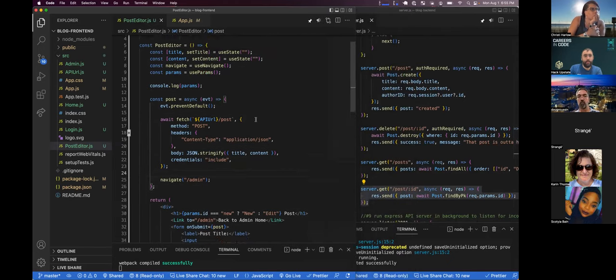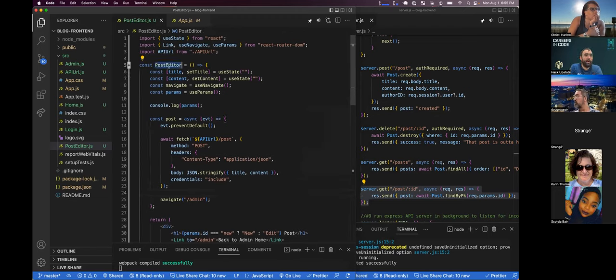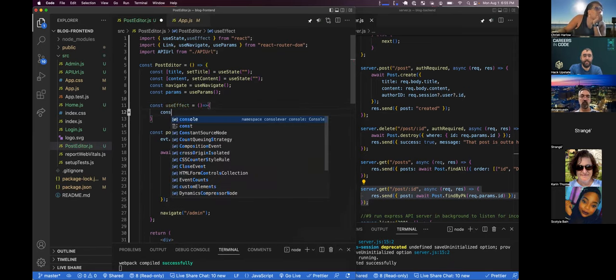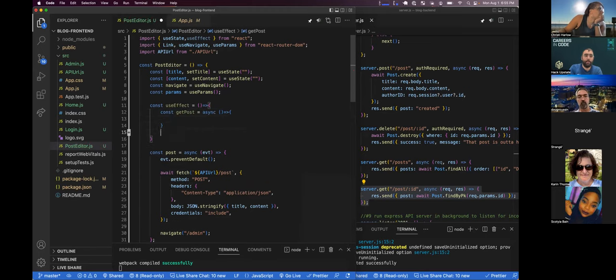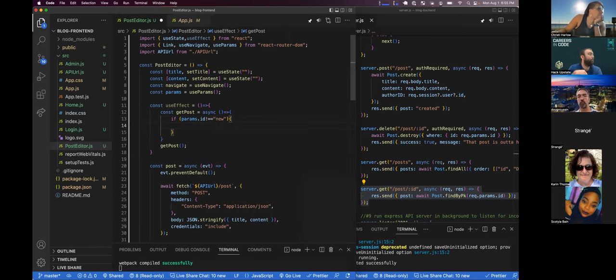And then what we need to do here is we need to say when the post editor loads. Well, how do we say when the component first loads? We use useEffect. So now in here I'm going to say const useEffect equals a function, and I'm going to say const getPost equals an async function. I'm going to get the posts down here, and then I'm going to say if the params.id does not equal new. If it's a new post, we don't need to go get the post from the database. It's a new one. It's going to be blank. But if the ID is not new, that means that we're trying to edit a post and we want to go get that content and set it into our editor.